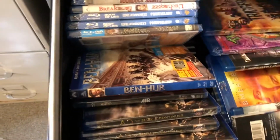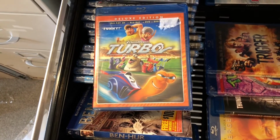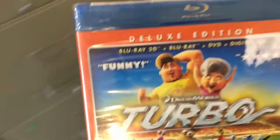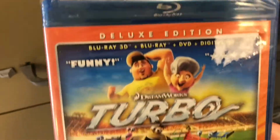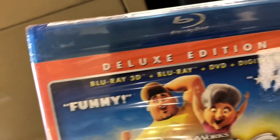Sold a Blu-ray, Turbo. There it is. We bought that at Big Lots for $2, I believe. $2 or $2.99 maybe. What did we sell it for? Sold it for $14.99. That's the Blu-ray 3D version.